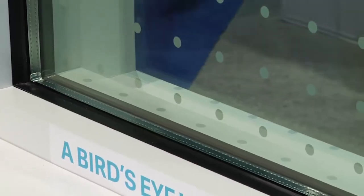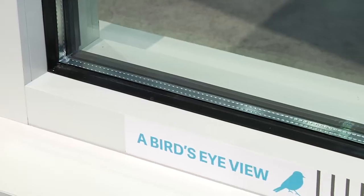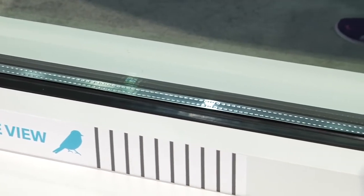So this is our Bird First product that we'll be launching mid-summer of next year. Currently today, what architects would have to specify for a bird-friendly design is something that's actually visible. What we have developed is a UV product. So the migratory birds typically see in the UV spectrum, humans don't.